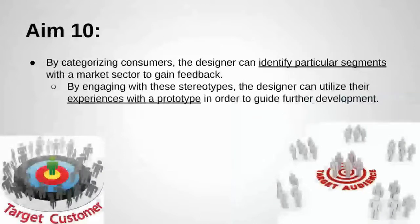Aim 10. By categorizing consumers, the designer can identify particular segments with a market sector to gain feedback. By engaging with these stereotypes, the designer can utilize their experiences with the prototype in order to guide further development.